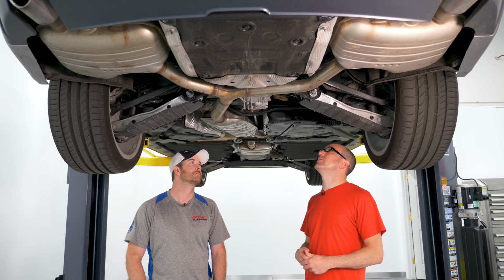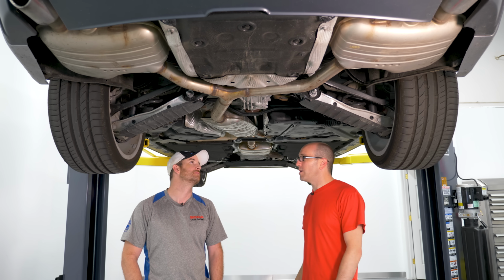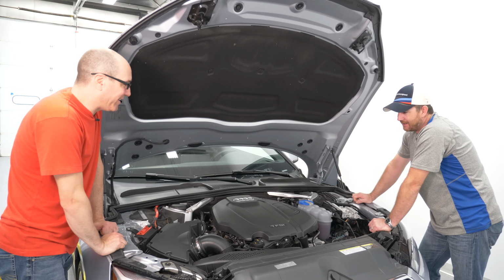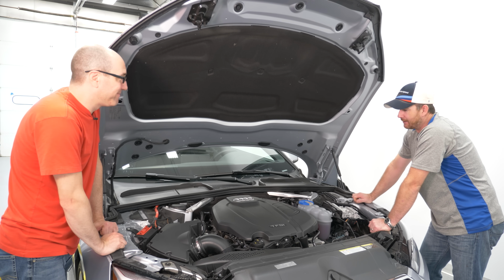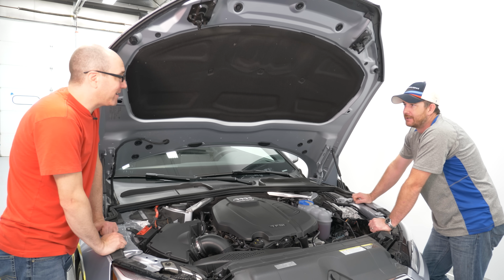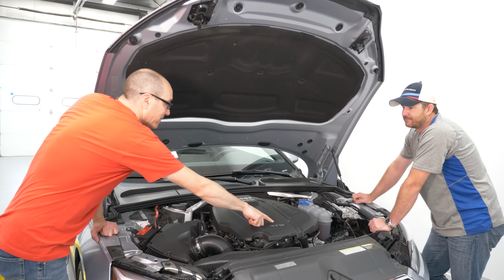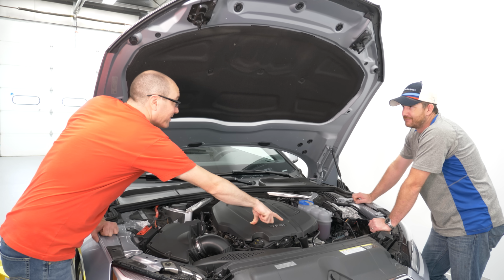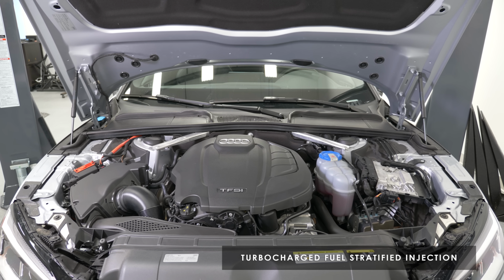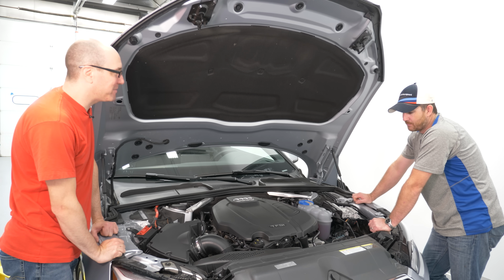So let's take a look under the hood real quick before I start talking about this sway bar that's made in the Czech Republic. How does it feel to be under the hood of a performance engine? I don't call it a performance engine. Why? It's a 4-cylinder. It's not a 4-cylinder. It's a turbocharged fuel cell injection. The S is for cell. Is that German? Yeah, the C and the S are switched in Germany. It's a non-issue. This is a turbocharged direct injected motor.